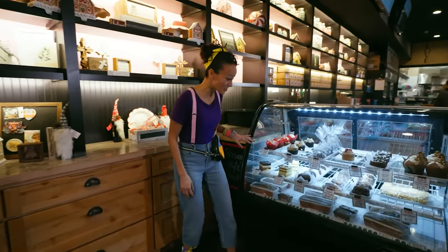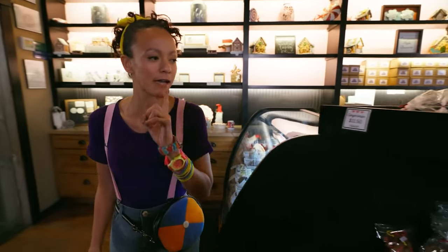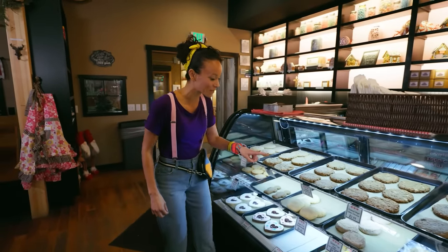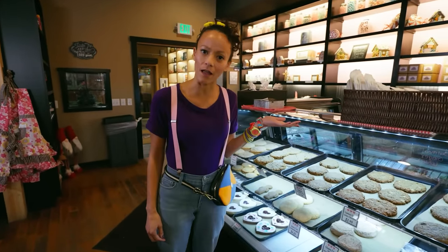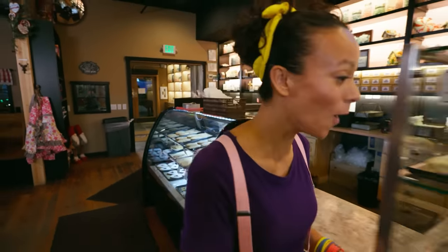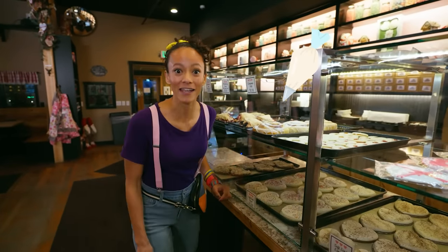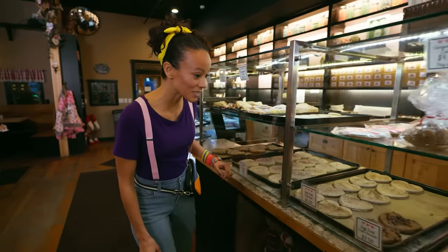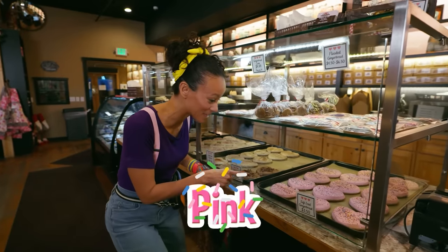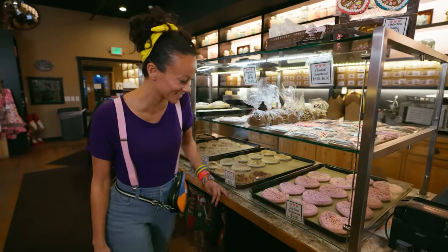Whoa, look at all of these delicious looking desserts. But that's not the icing I'm talking about. Oh, look at these cookies, yum. But they don't have any icing on them. Let's keep going. Whoa! Look how big that cinnamon roll is! Ooh, and that has yummy icing on it. And these cookies, they're shaped like hearts. Oh, they're so cute! I really like this pink one with rainbow sprinkles. That's the kind of icing I want to make.